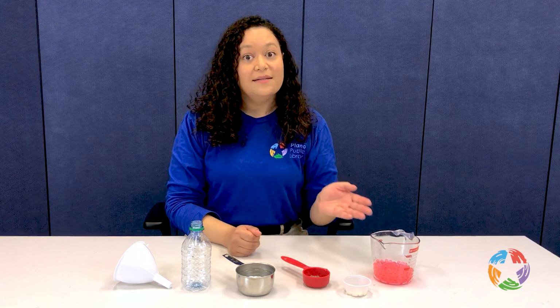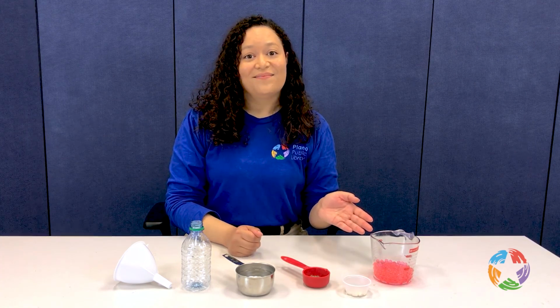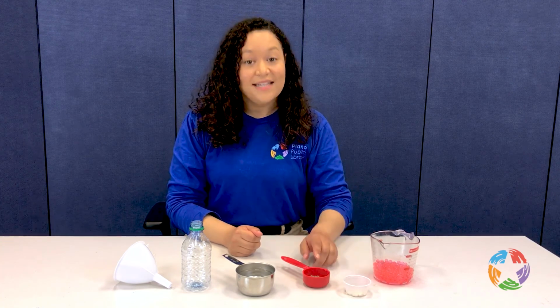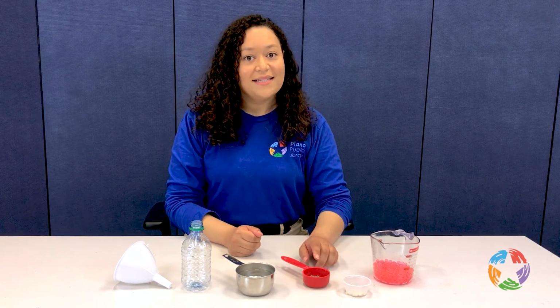Together, we are going to take a closer look at the 4 components of blood and how they work together by making our very own blood model. For this activity, we will use red water beads for our red blood cells, white beans for our white blood cells, lentils for our platelets, and water for our plasma. Let's get started.